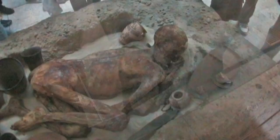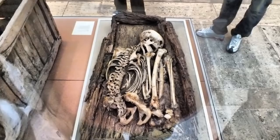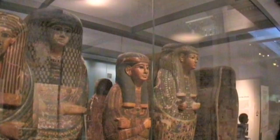In the era before mummification and the first dynasties, bodies like this one dating from 3250 BC were dried out naturally in the desert. They were then laid in coffins like this one from 2000 BC. However, as mummification became the norm in Egypt, the tombs, sarcophagi, and coffins became more and more ornate and elaborate.